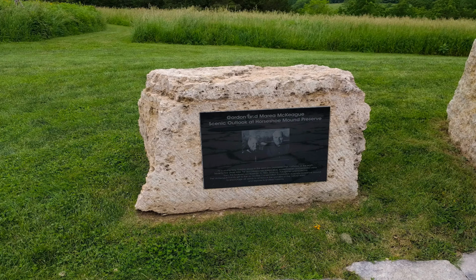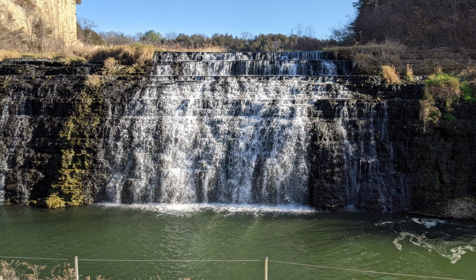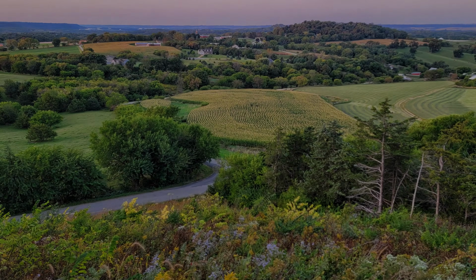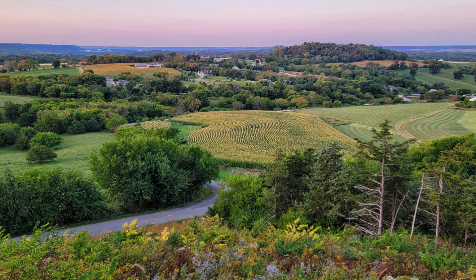Hiking trails. Horseshoe Mound offers several hiking trails that wind through lush landscapes filled with native plants and wildlife. These trails provide opportunities for birdwatching and enjoying nature at its finest.